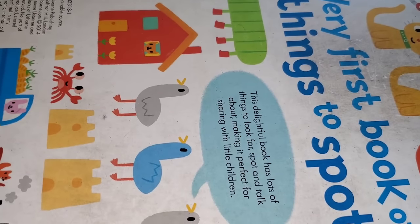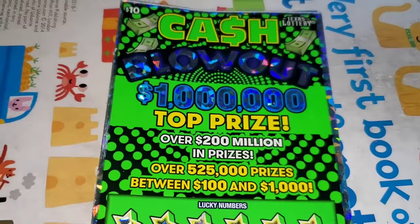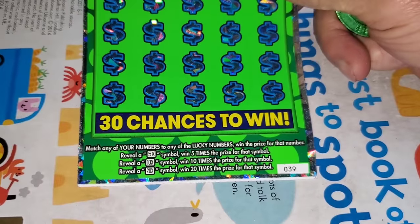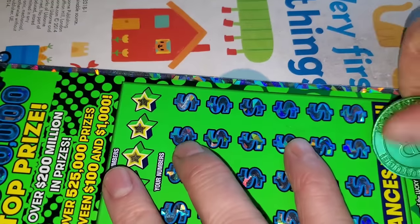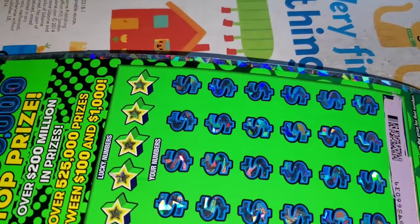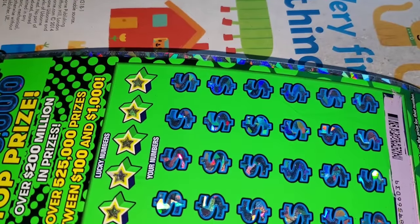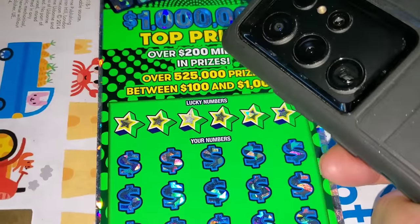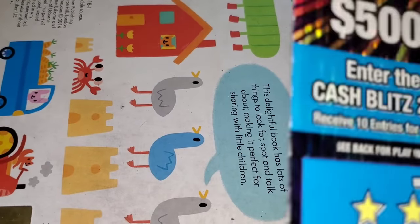We got to get $1,000 to get back to break even. And we're going to start with cash blowout. Ticket 39. I will go over the odds and rules if a ticket is a winner. Of course, we are listening for that woohoo. Here we go. Not a winner. Starting off with a dud.